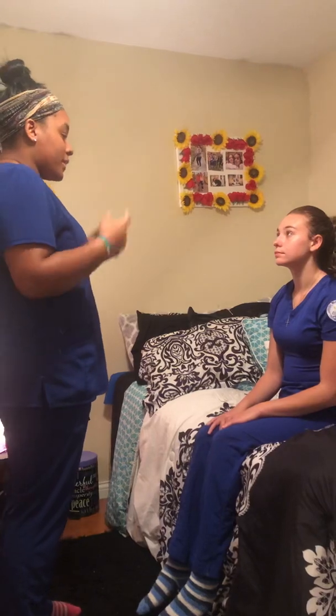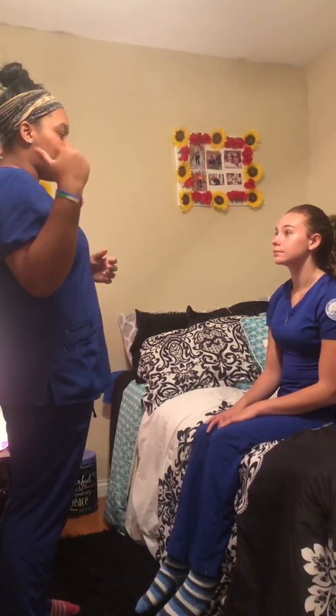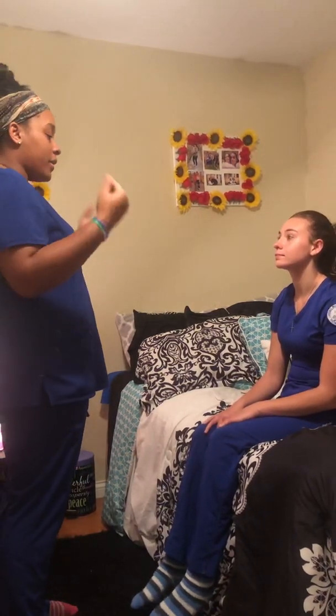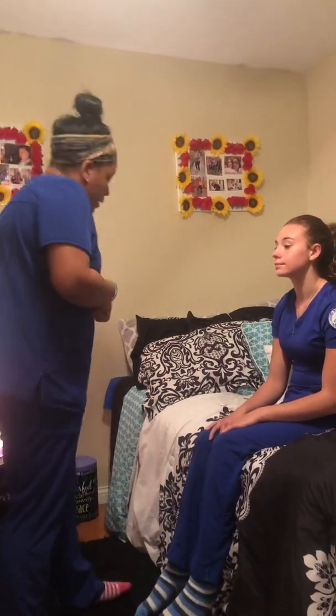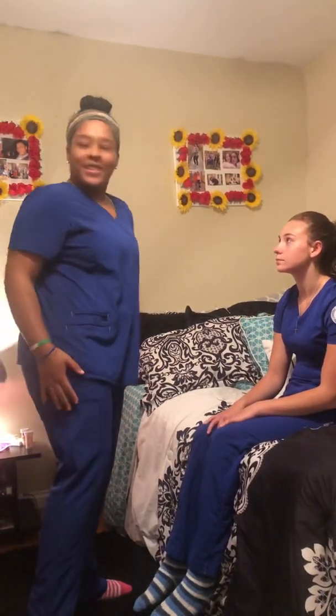So focus at me, look at the wall, focus back at me, look at the wall, and focus back at me. Okay, good. So your pupils constrict when you focus on something that's closer to you, and then they dilate whenever you focus in the distance. So that's good. So next, I'm going to test your corneal light reflex.